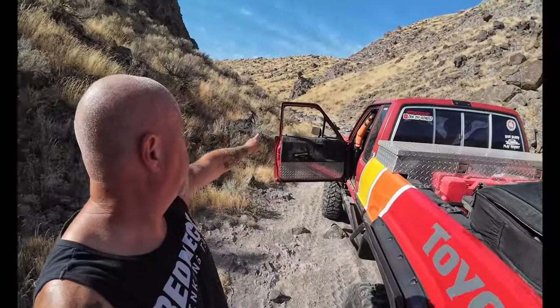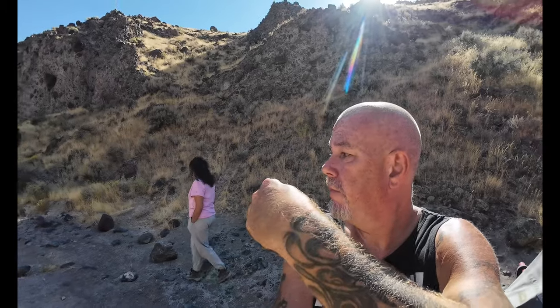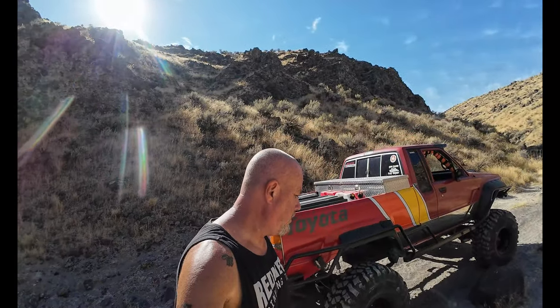Okay, so we made it to a stopping point here. And we just came through that down there. And now we're going to go through all that, which doesn't look too bad. So far it's been pretty okay. It's been through what they call Gatekeeper, I think, back there. That one's a little rough. Had me a little worried at one point, but thanks to the good spotting from my wife and throwing a couple rocks down here and there, we made it through.